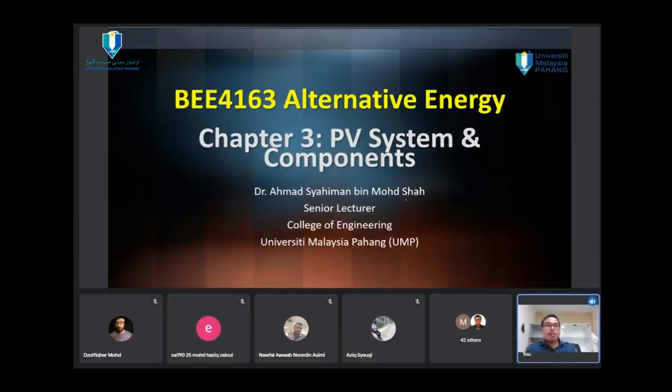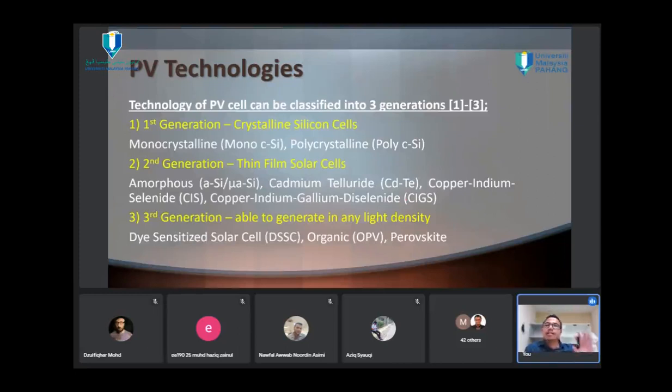Okay. So we are going through the PV system and components. This is the first thing that you need to know: the recent technologies, or the PV technologies. Technology of PV cells can be classified into 3 generations. I'm giving you just the typical ones. There will be many other types of solar cell technologies, but mostly it is divided into 3 generations. First generation, second generation, and the third generation.